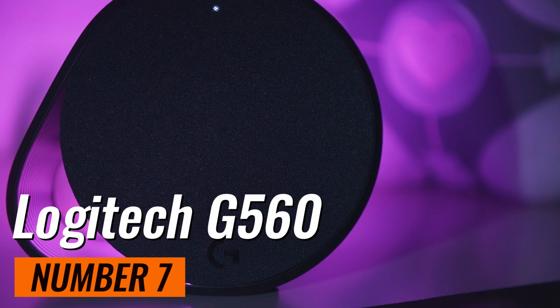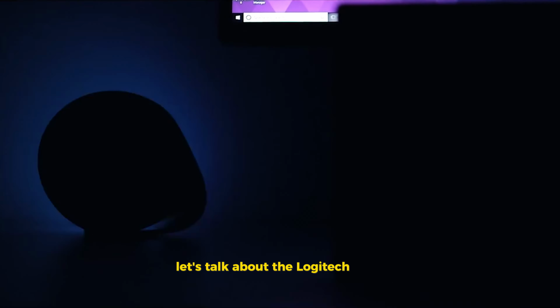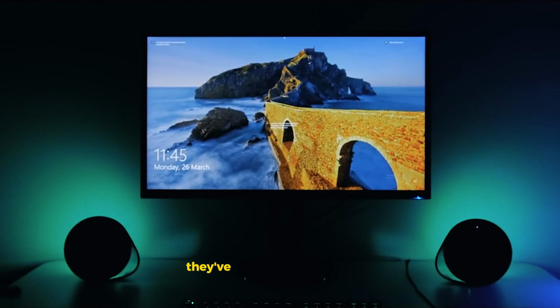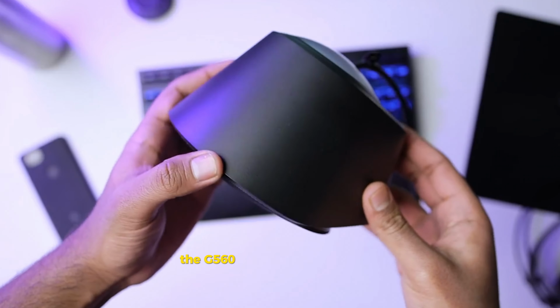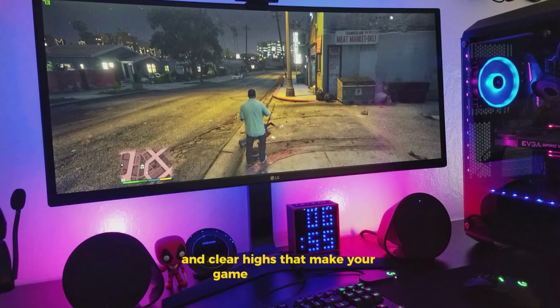Logitech G560, the all-round winner. First up, let's talk about the Logitech G560. These speakers are not just about great sound, they've also got a killer design. With satellite speakers and a subwoofer, the G560 delivers an impressive audio experience. You get deep bass and clear highs that make your game sound fantastic.